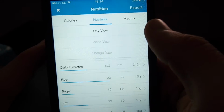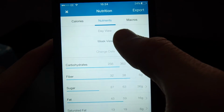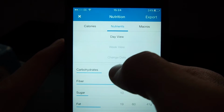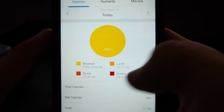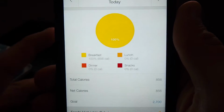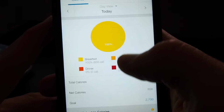So you can keep a really close eye on what you're intaking throughout the day. At the moment it's displayed on day view. We can change this to week view or to a different date if you want to choose a particular date. Next to nutrients on the top, there's a calories button. If we click on this, it will bring up our calories for the day. So it's broken down into breakfast, lunch, dinner and snacks, and shows a percentage and the amount in each.